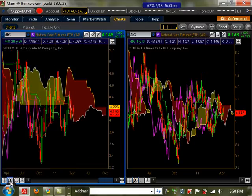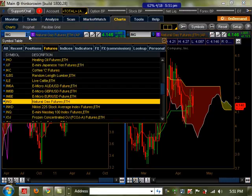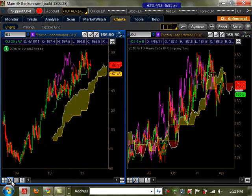Natural gas, look at natural gas, consolidation. That's all you could say. It's got a little while before it could sit there and start going up, but if it gets above 4.3, then you possibly can look at this going into the future.